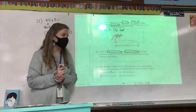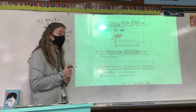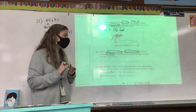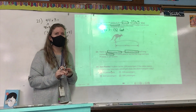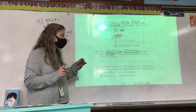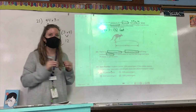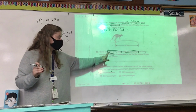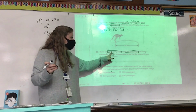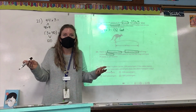How many items are in each bag? Mason? 12. Is there a different number of items in the blue party bags from the red party bags, or do they all have the same amount? They all have the same amount. So that means we don't even have to do 4 times 12 and 4 times 12 and then add those answers together. We could just add the 2 party bags together and then multiply it by 12. So if there are 4 blue party bags and 4 red party bags, how many party bags are there altogether?